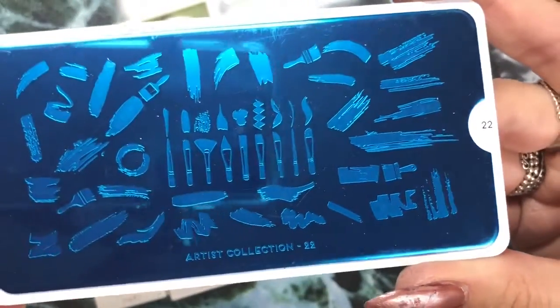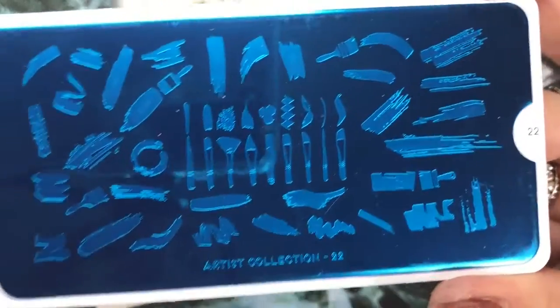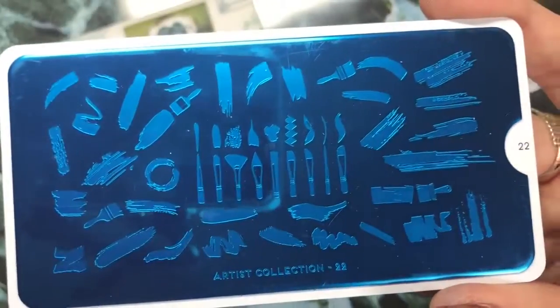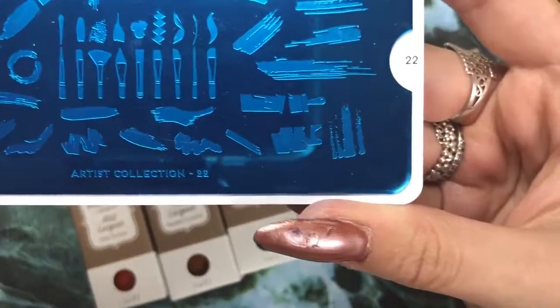Oh my goodness. Gorgeous. I want to do those kind of graffiti, artistic nails where you see people doing loads of different colour splats, and I thought it was really cool. And I love the little paintbrushes, really cool. Again, that's the artist collection number 22.